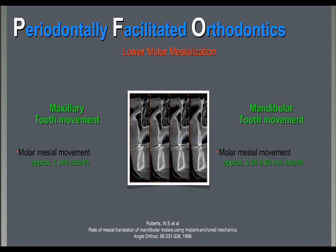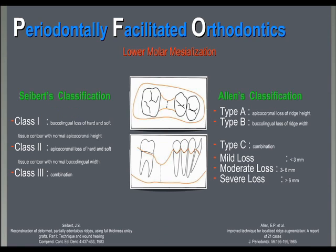In these, if we have no major changes in the bone where we want to move the molars, it is fine. But if we have changes like those described by the Siebert's classifications or the Allen's classifications, either buccolingually or apicocoronally, then they become quite difficult.